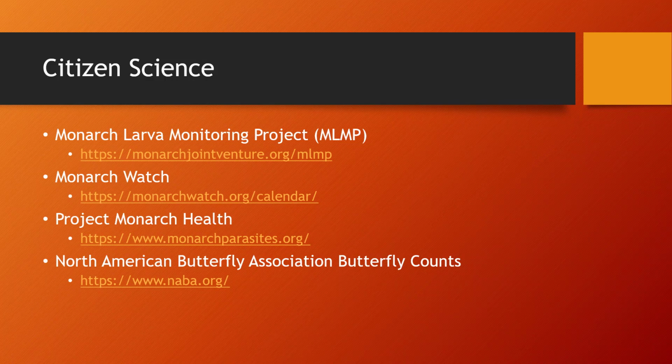Project Monarch Health is led by researchers at the Institute of Ecology at the University of Georgia, and they're studying monarch health as part of a national citizen science program. They're looking at a parasite that does not affect humans but can hinder a monarch butterfly's ability to grow and survive. So volunteers are capturing live butterflies and collecting parasite spores to help scientists map the location and amounts of parasites and disease in monarch butterfly populations.